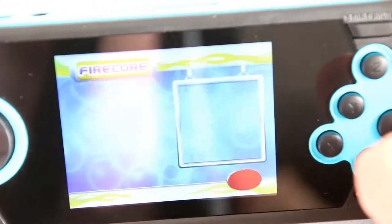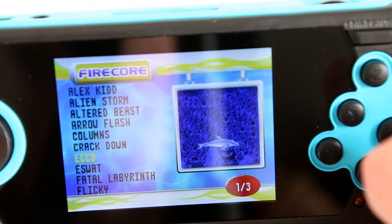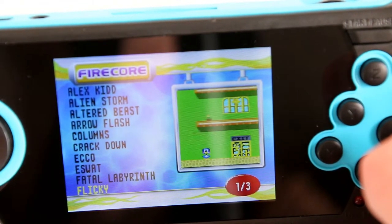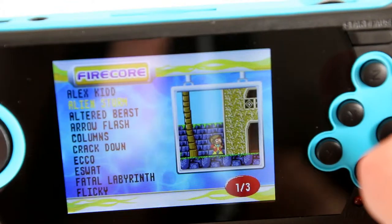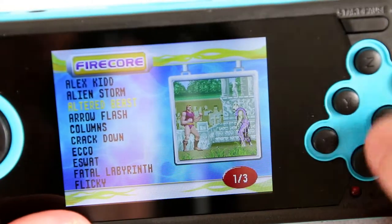Right, let's go back to the menu. See what else we've got on here. What else do I remember? Actually, where's Golden Axe? Altered Beast, that's what we'd want. There, let's play that.